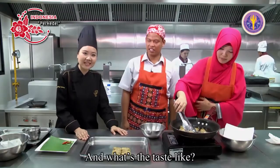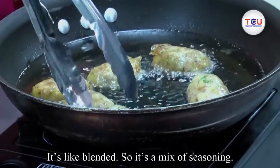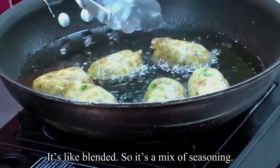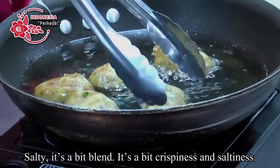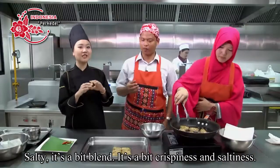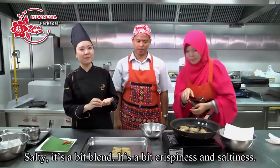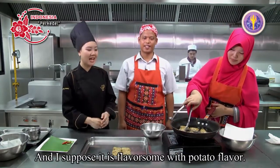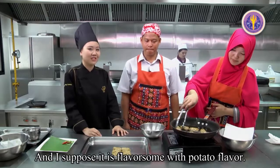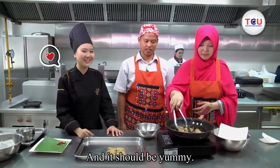And what's the taste like? This is bland. It's a mix of seasoning, so bland and salty. A little salty. It's a bit bland, nothing else apart from greasiness and saltiness. Okay. And I suppose it is flavorsome with the potato flavor. And it should be yummy.